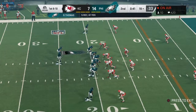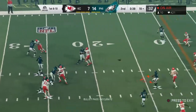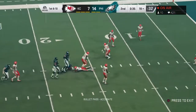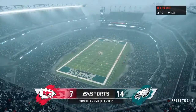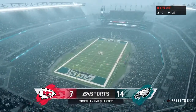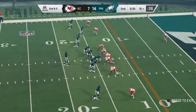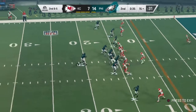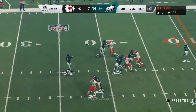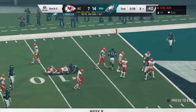Back-to-back good plays have them on the move on 1st down. Looking to throw. Shields. And Thomas has it. This will be a 5-yard pickup as they move it from the 20 to the 15. Now the Eagles will use the second of their timeouts as the clock will stop with 35 seconds to go in quarter number 2. 2nd and 5 after the 5-yard completion on 1st down. 2nd and 5. And he'll go right back to Thomas. Complete again.